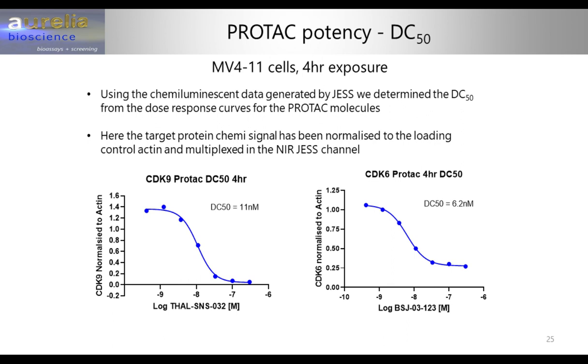Fascinatingly, and I never thought you could do this until my colleague Rachel showed me, you can actually draw a graph which looks like a pretty nice dose response curve in spite of the fact that you're using Western blot data. So what you can see on the left-hand side is normalized CDK9 to actin against the concentration of the CDK9 PROTAC, and on the right-hand side, the CDK6 PROTAC. This is a DC50 plot, and you can see that we're in the range of 11 nanomolar for CDK9 and 6 nanomolar for CDK6 for the removal of those two particular proteins. Really interesting from the point of view of then trying to rank compounds, rank PROTACs against each other based on Western blotting.